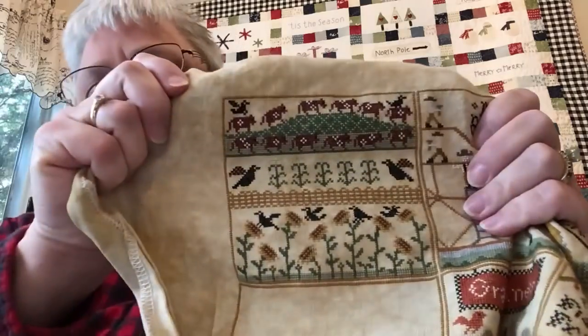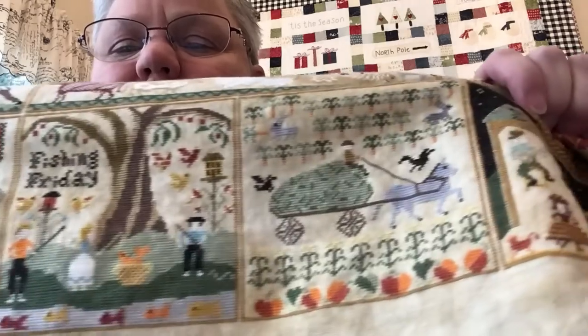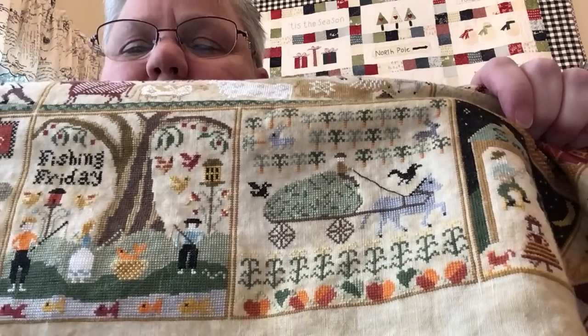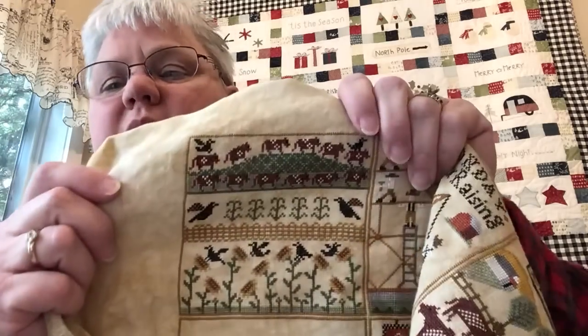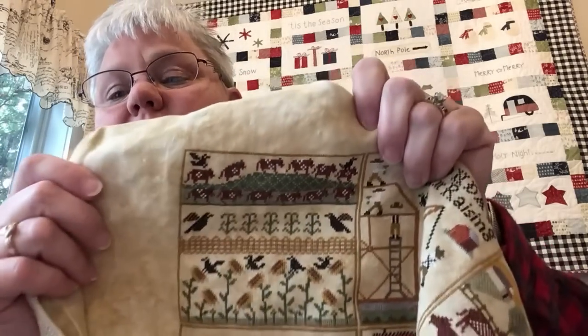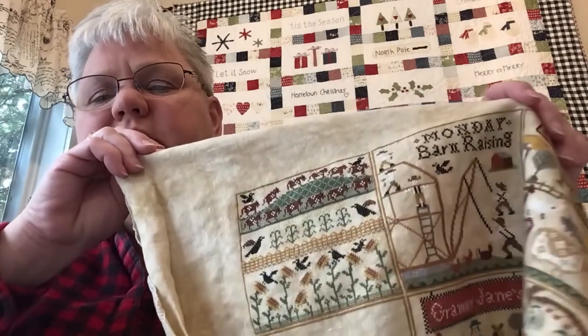So I left the words out, and I went to this block down here and restitched the corn. Oops, I'm dropping it in there, and I like it much better. Everything else is the same. Everything else is called for.